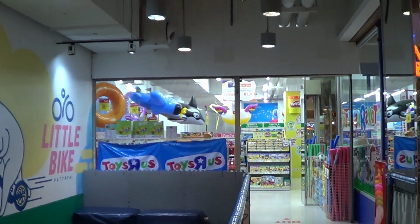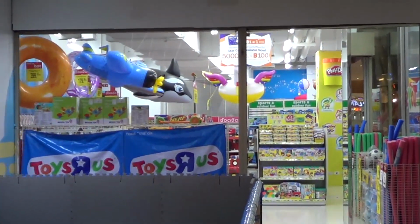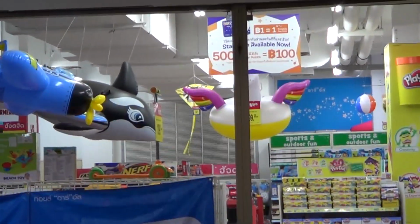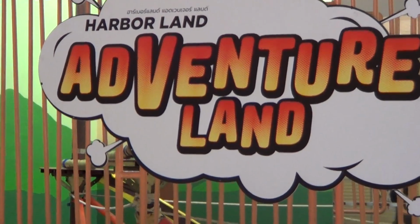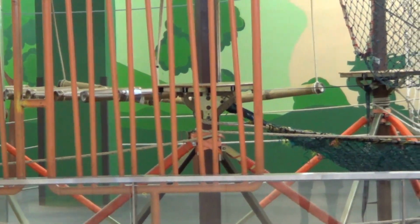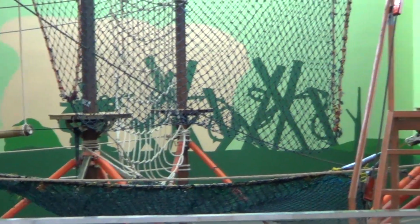Yeah, and there's a big Toys R Us. There's shops for all sorts of children's clothes and things, anything to do with children. So that's why you would come, not for any other reason but to bring your kids. That's Adventureland, which is basically a climbing zone and an obstacle course type thing.